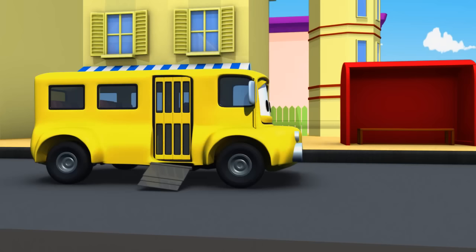That will do, Tom, won't it? Time for the new wheelchair lift. Check if it works, Lily. Wow, it works perfectly.